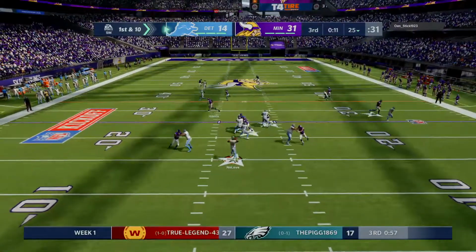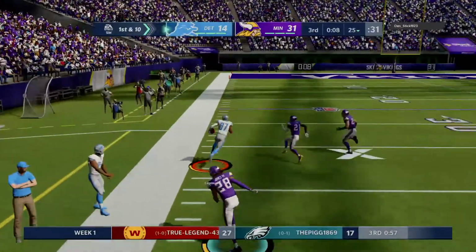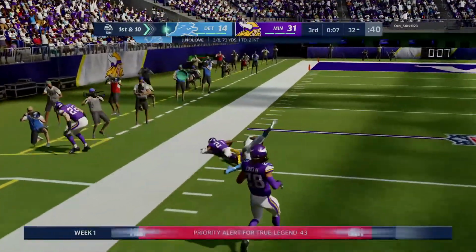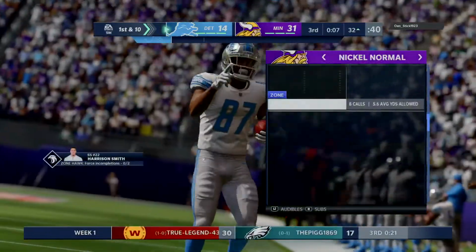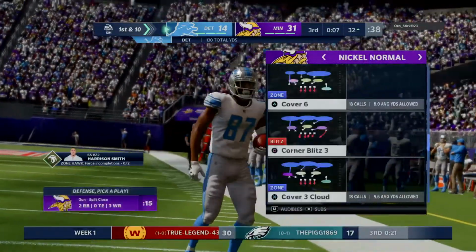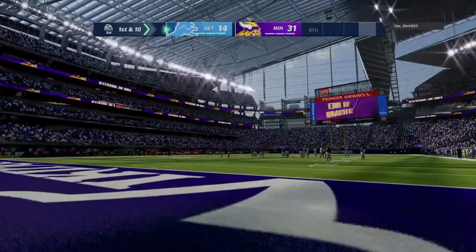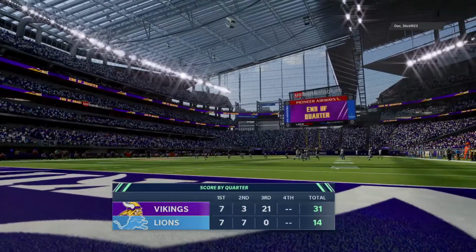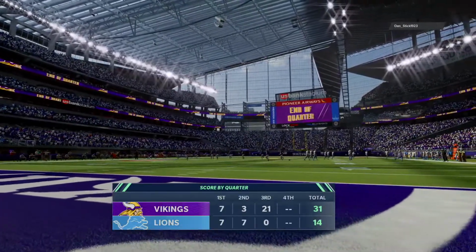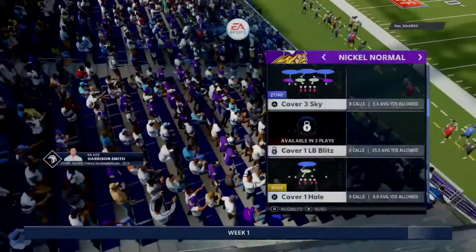They'll try and start this drive in the air. He finds an opening past the 40. Open man is Quintez Cephas, and all the way inside the 35 before he goes out of bounds. It's a big play there for the Lions. 43 yards. And we return, welcoming you back to Minneapolis. It's the Lions trailing, but with possession of the football as we get set to bring you the 4th quarter.